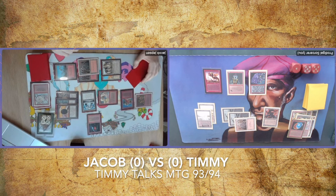Jakob, of course, gaining a life, going to go back up to 9. And that's always frustrating to see when you got your opponent down so much and he starts to gain life, no matter how slow it goes. There we see a Stone Giant. So Stone Giant, of course, the 3-4 creatures, playing a full playset of those.